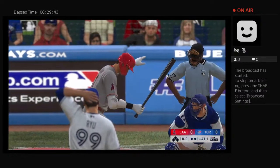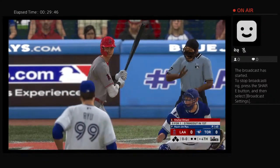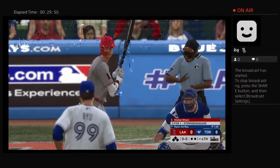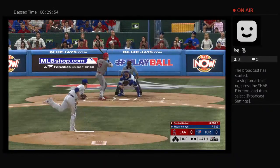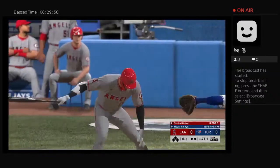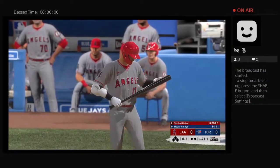And now for the Angels, Shohei Ohtani comes into the game. The game is rolling right along as we move into the middle innings with no score. You'd think by now one of these two teams would be able to get some base runners on and get them in, but that hasn't been the case.